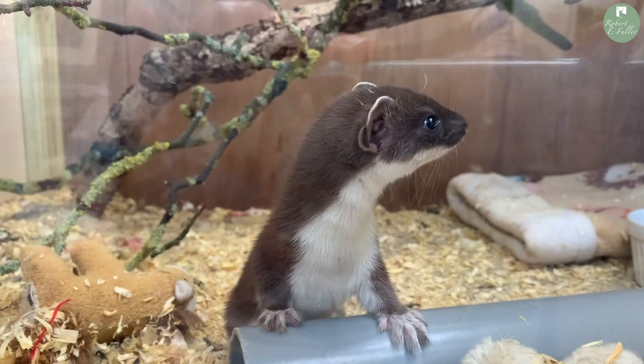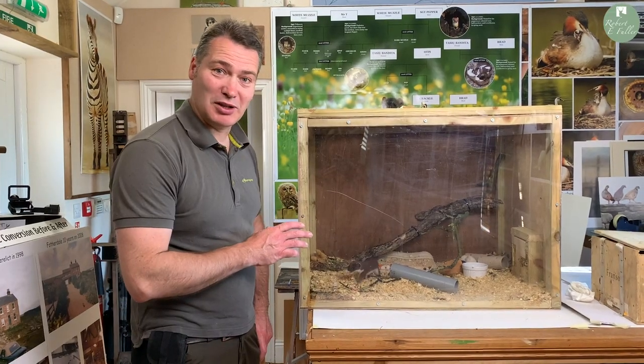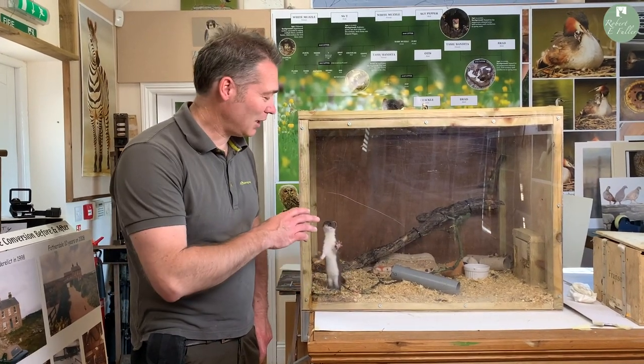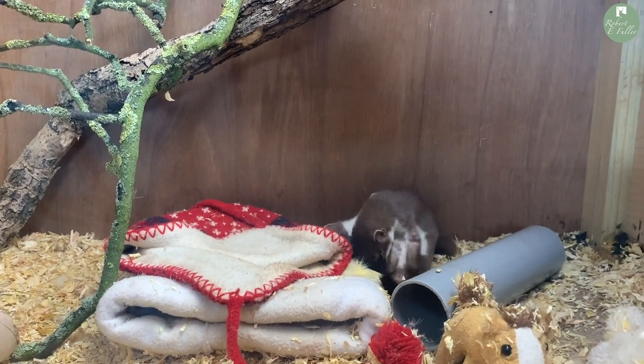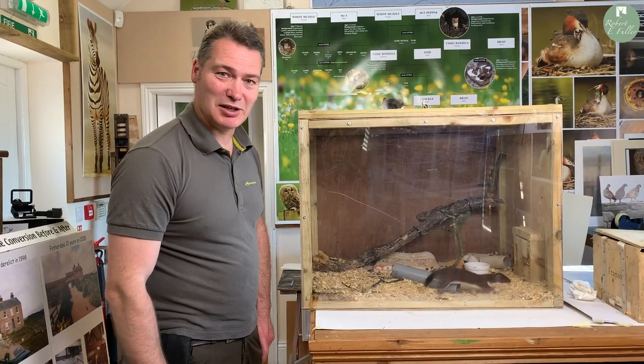Whisper and Stuart have been doing really well in this enclosure, but they're getting really active now. They're climbing, they're fighting, they're playing, and they're really ready for the next part of their development, which is going outside into the release enclosure.